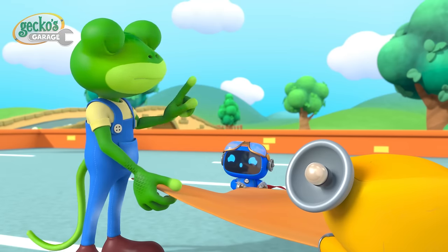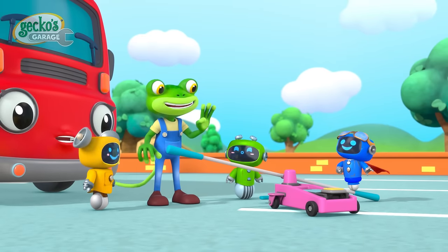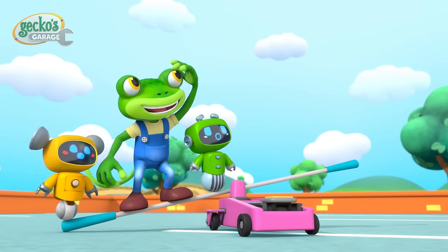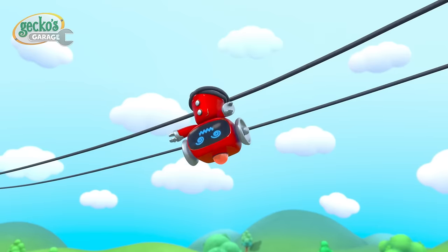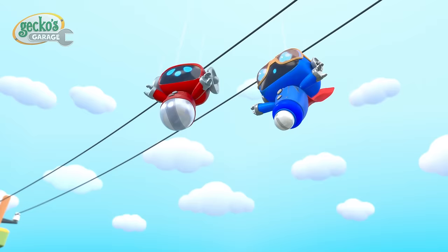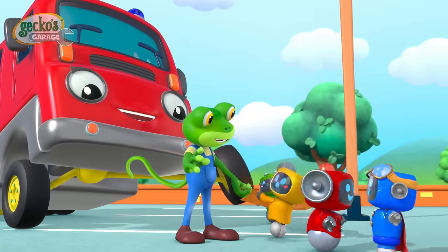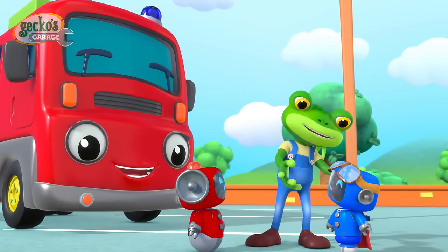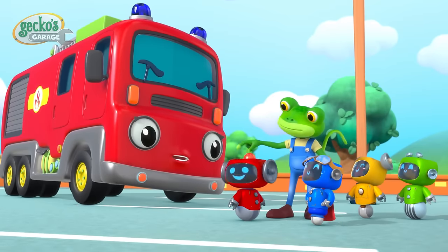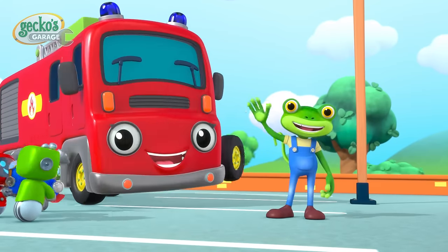Blue! It's time to be a hero! Ready, Blue? 3, 2, 1, go! We'll catch you! Phew! You saved the day, Blue! Hooray for our hero! Come on, Super Mechanical! Let's finish Fiona's service! We'll see you again soon! Bye!